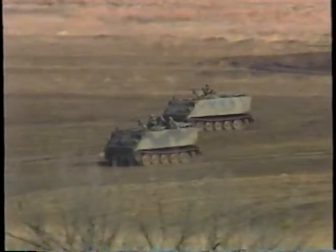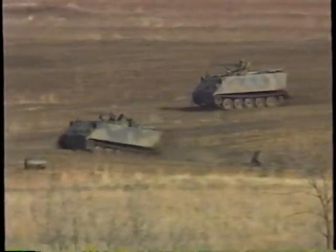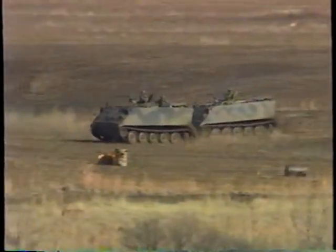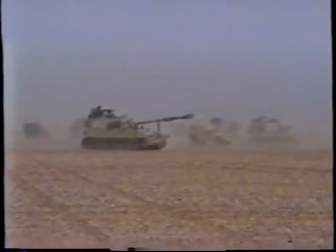The basic combat formation of modern land armies is the division. Divisions contain all of the elements needed to wage land combat, including infantry, armor, artillery, and other supporting arms. Divisions are substantial in size, from 10,000 to 20,000 troops, nearly 500 armored vehicles, and 2,000 other vehicles.